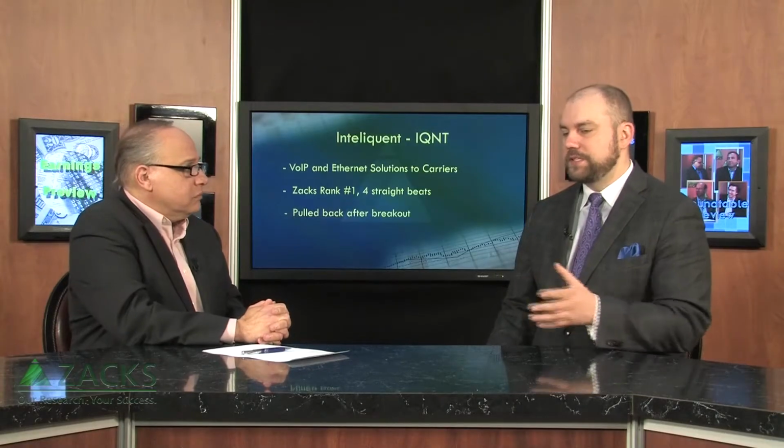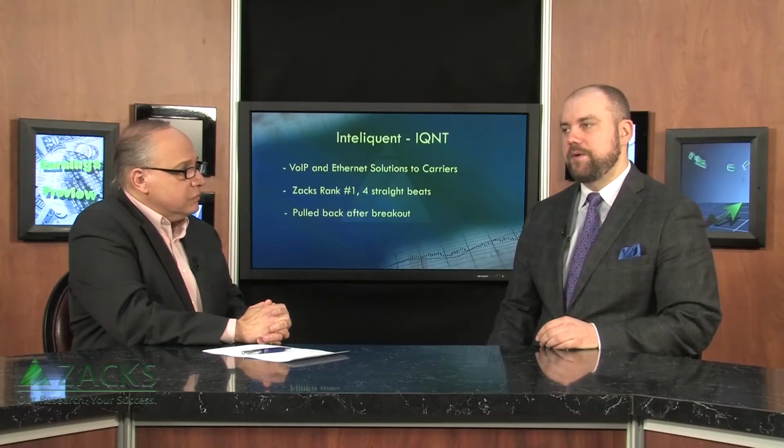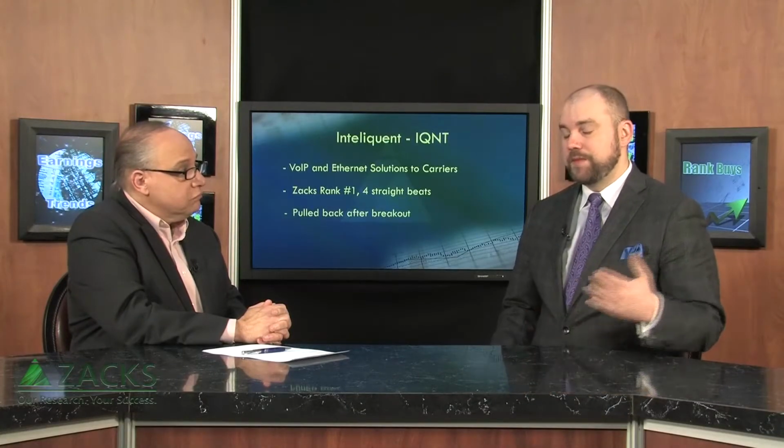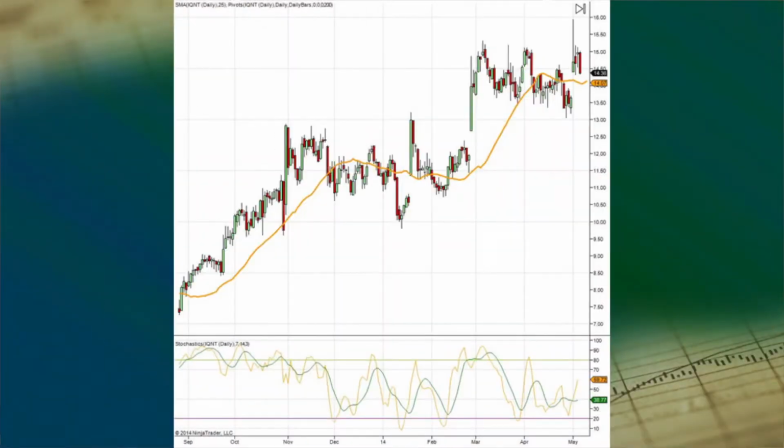Both of these stocks also popped up on my momentum screen that I do. So that way they've been beating the market on a relative basis. They've had a recent earnings surprise as well as a revision of the upside. So you got a lot of good stuff there. And then now on the technicals, you have a stock that broke all the way up to a new 52-week high. But after doing that, it kind of pulled back a little bit, right? So it's given us an opportunity here, I think, where we can get in and make a little money.